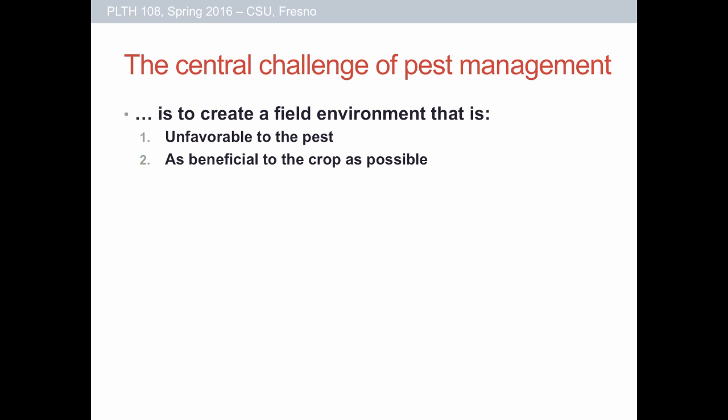So, the central challenge in pest management. What we are ultimately trying to do as people working in agricultural systems managing pests is to create an environment that is unfavorable to the pest, but as beneficial to the crop as possible. And this can be a relatively challenging task, because obviously we could create an environment that's entirely unfavorable to the pest by burning it to the ground and salting the earth, but ultimately that wouldn't do us much good in terms of crop production. So sometimes it's easy for people in my profession who are focused on the pest side to forget about the crop, but it is important.